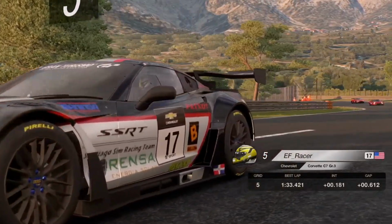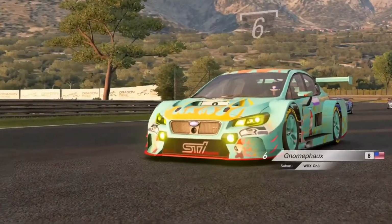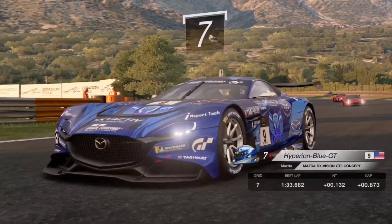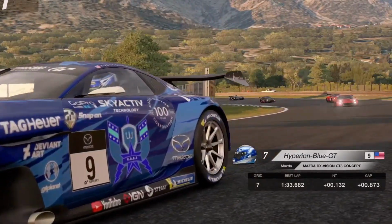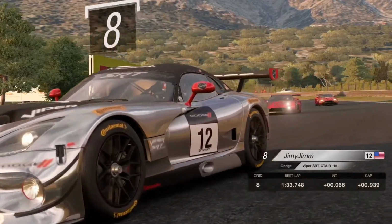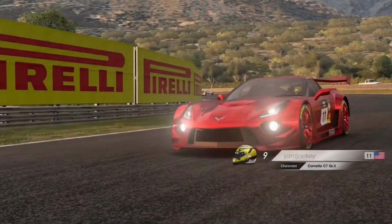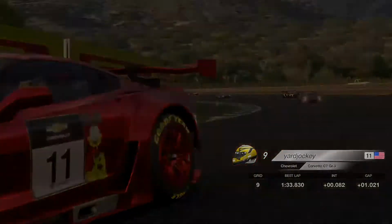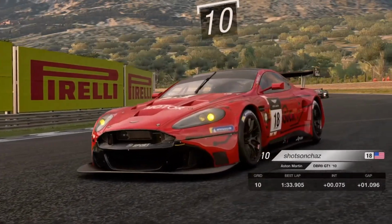EF_Racer takes 5th place in the Chevy Corvette C7 Group 3. Gnome Pollux is now taking 6th place in the Subaru WRX Group 3. And here's myself in 7th place with the UDRS Insportec livery of the Mazda RX Vision GT3 concept. Jimmy Jim is now taking 8th place with the Dodge Viper SRT GT3R. And here's Yard Jockey in 9th place in the Chevy Corvette C7 Group 3.